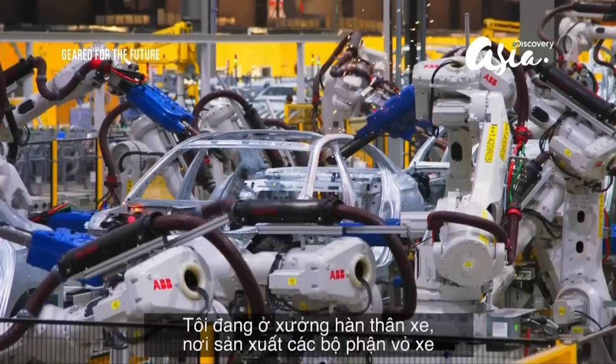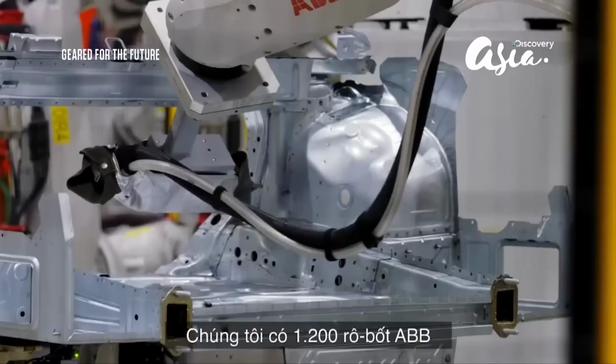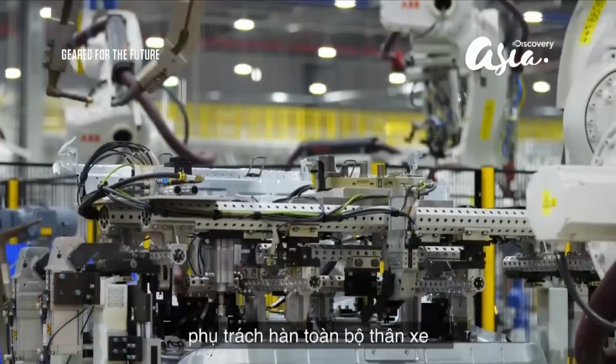I'm in the body shop where parts of the car shell are fabricated. We have 1,200 ABB robots. Wow. Producing 100% of the welds for the car.